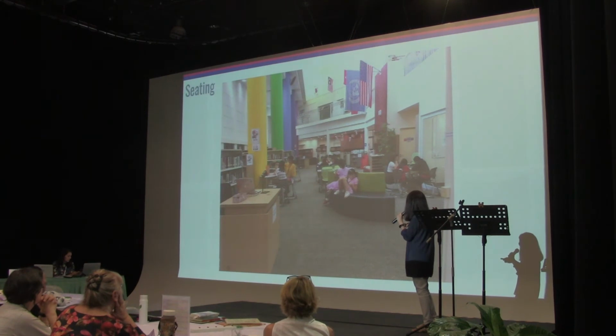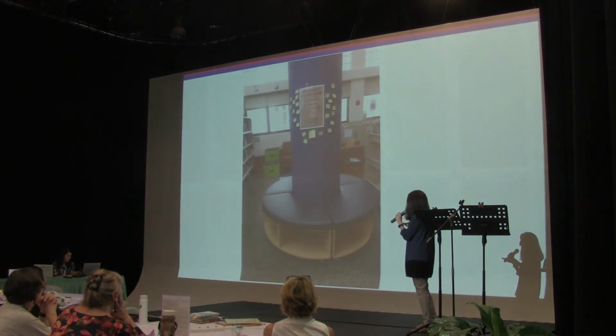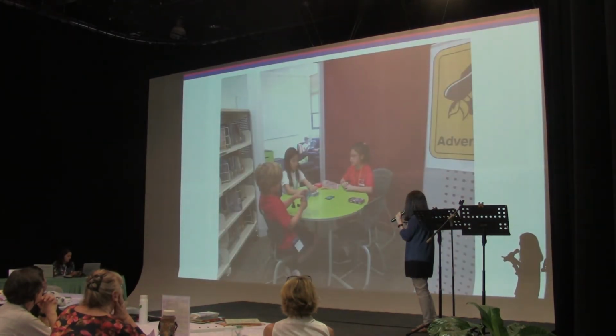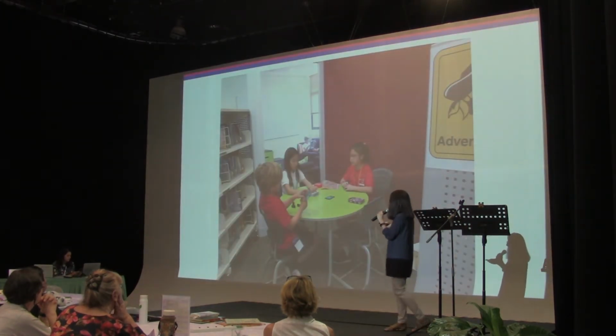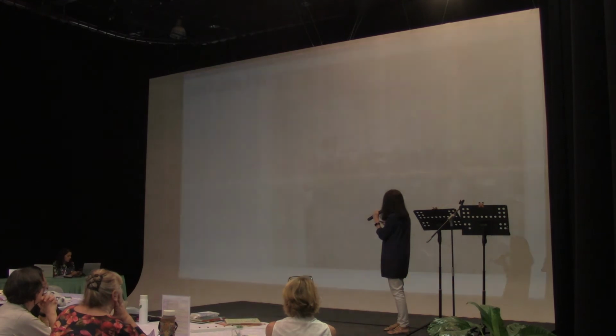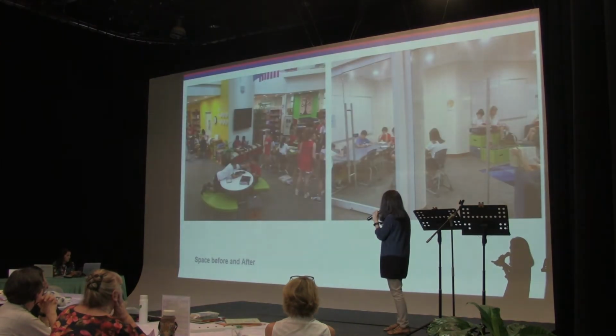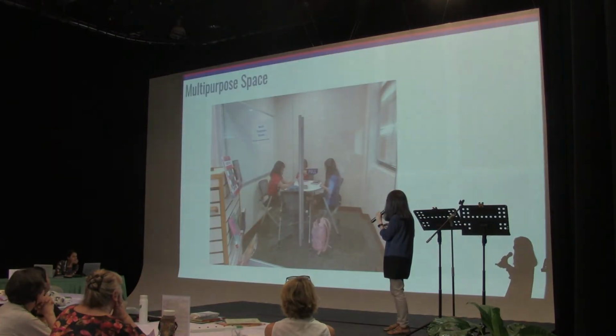So then there's one on both ends, and we changed the seating around the columns, and then the kids designed the spaces for where these tables would go, and we made little nooks, and then here is a quiet reading area, and it's enclosed, and you can see the before was that space, and here it is now. So we had to eliminate quite a few books.